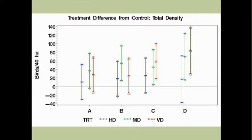And this is a similar chart, but this is for total density of all birds combined. And you can see again that there's a positive effect of thinning, and it's most accentuated in the more intensive stands, or treatments, the medium density and the variable density. And the high density never got that different from the controls yet. And this also is a similar pattern to what we're seeing in other studies.